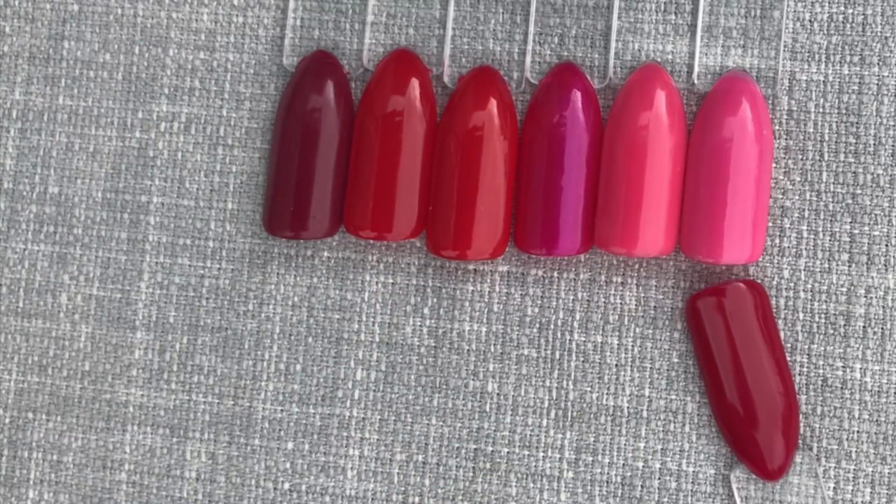And the very last exclusive Luxe shade that I have for you today is called Femme Fatale. So Femme Fatale is a beautiful raspberry toned muted pink. It is so wearable and so beautiful on, so I've decided to show it to you against some pinks and some reds so you can see where it kind of fits into the colour family.